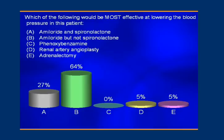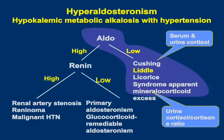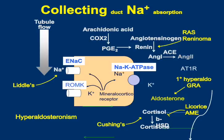Okay, and good. So most of you chose B, which is the correct answer. So this is a patient who has hyperaldosteronism, but renin and aldo are low. Therefore, the differential is Cushing's, Liddle's, syndrome of apparent mineralocorticoid excess, or licorice. Syndrome of apparent mineralocorticoid excess and licorice are excluded because the free cortisol to cortisone ratio in the urine is normal. Cushing's is excluded because the 24-hour urine cortisol is normal. So most likely this patient has Liddle's, a condition of overactivity of the ENaC.